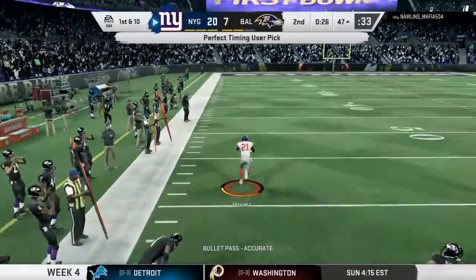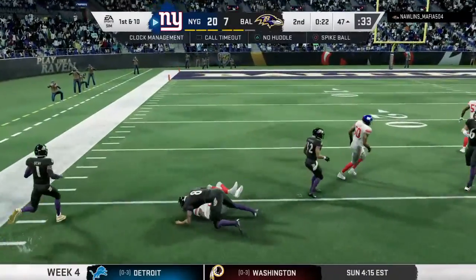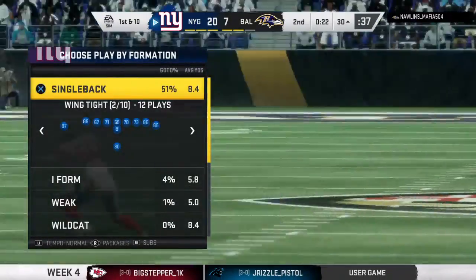And for the 3rd time here in this half, it's intercepted. Picked off by the Michigan man, Jabril Peppers. And a terrific return as he brings this one all the way back to the 30.